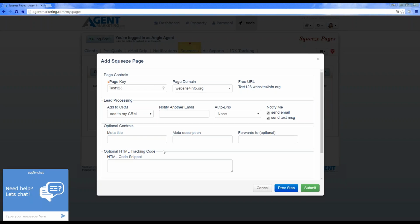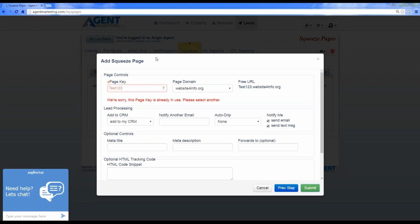And then you also have the HTML code for your tracking. So if you use Google Analytics or any type of tracking, you can put the HTML coding in here, and then it will start tracking any activity you have on your squeeze pages. So once you have these filled out, you'll go ahead and hit submit. And we'll do 4. All right. This has already been taken, so let's just do, oops. Sorry, just trying to give you an idea so we can get this going here.